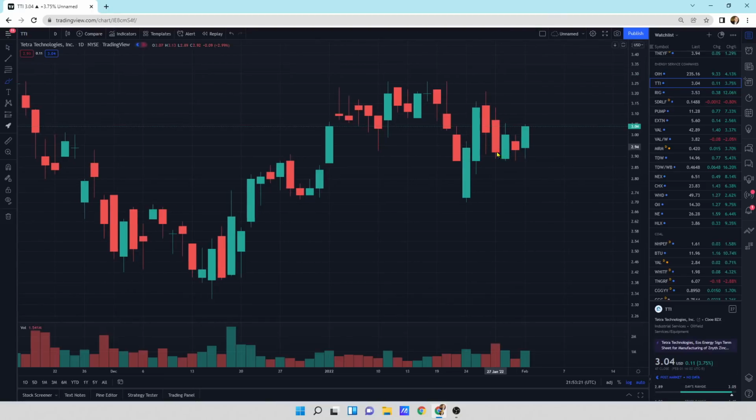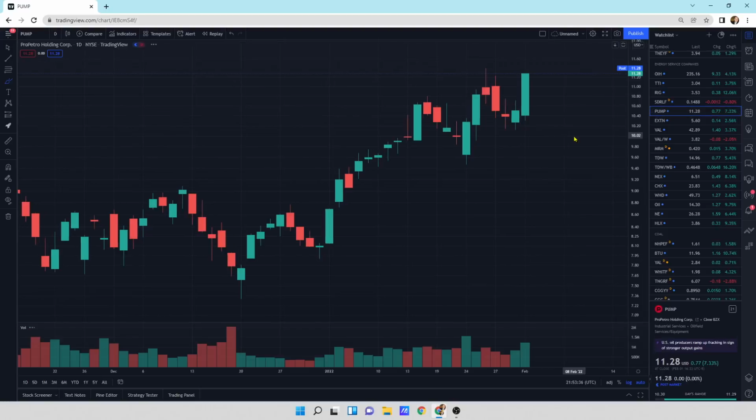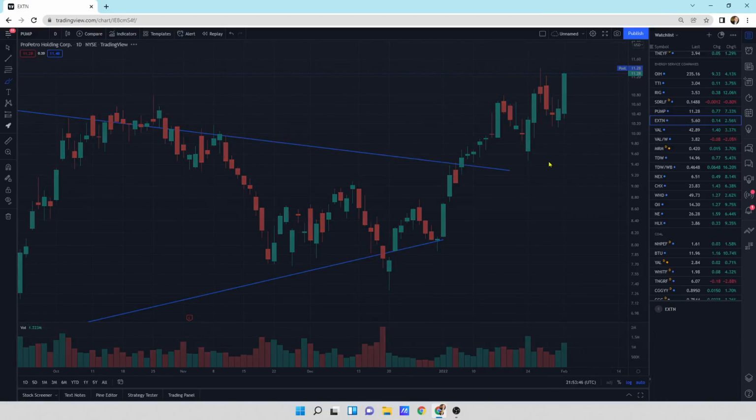Tetra Technologies, bullish engulfing coming down to a larger update today. I would say that looks good to move higher. Oh my, RIG looking fantastic. Big buying pressure. Yeah, that's a massive move up. Pump is pumping it to the upside. I like it a lot, guys. Big buying pressure, small selling pressure. I think this is going to continue higher. It's a great opportunity to hold on to these companies and let them make you money.